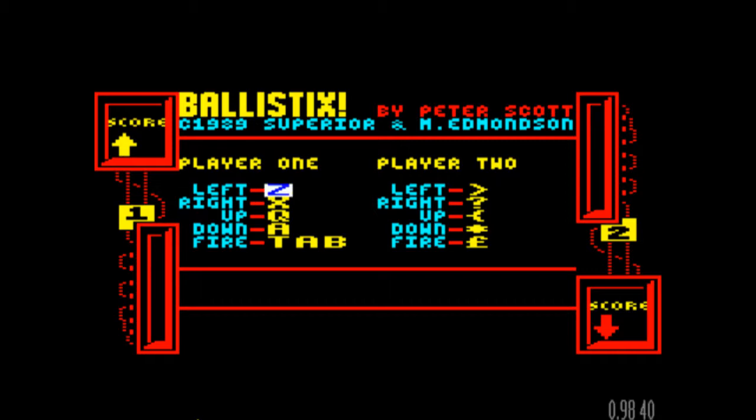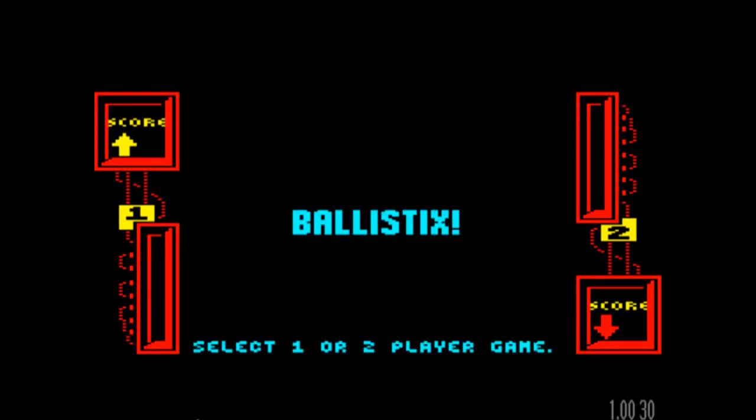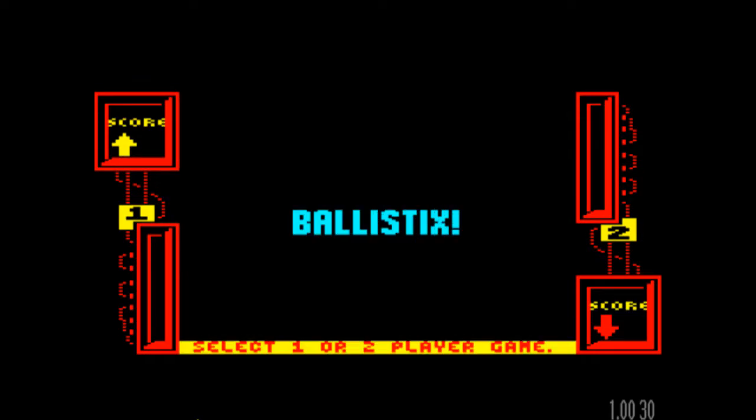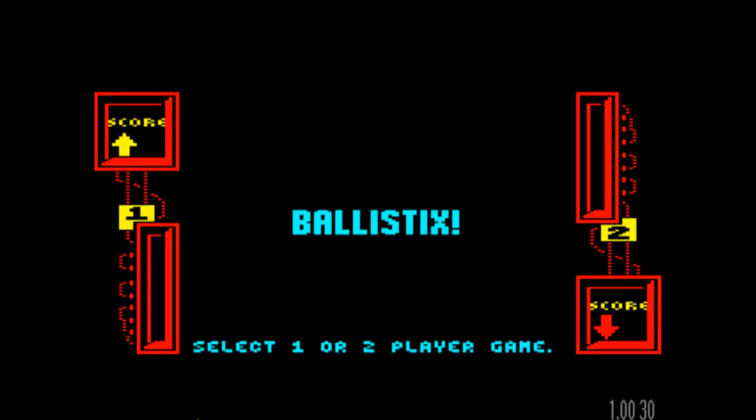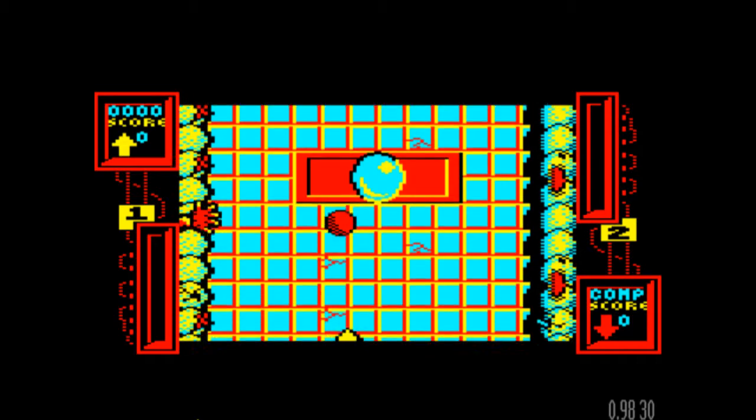I'm going to slightly change the keys here because I find that if you're playing just as one player, the setup for player one is just slightly awkward. So just put some random keys in there. Okay, yep, we're good. Okay, here we go. Ballistix, one player. Oh, hang on. There we are. Okay, level one, password. Right, so here's the game.